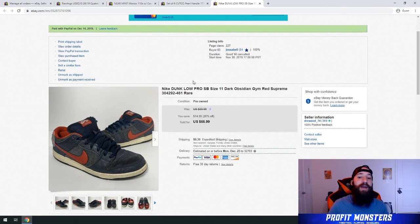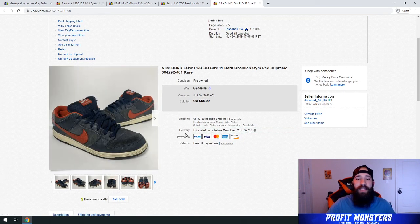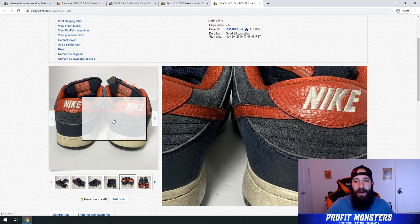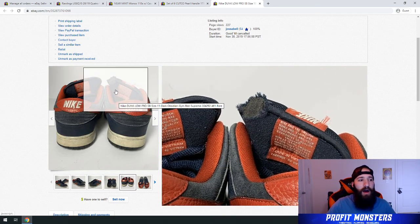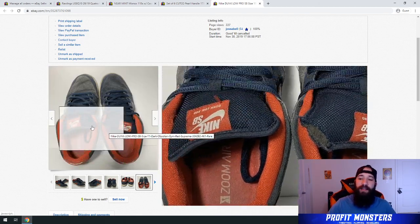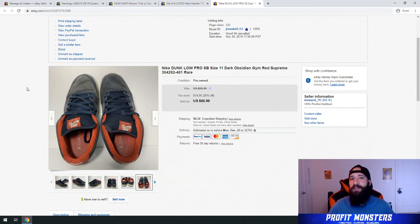This was a pair of shoes I wasn't even planning on selling. I got these at the bins, and I kept them for myself because they were my size and they were comfortable, and I liked the colors. You can see on this image right here that the tongue of the shoe was ripped and torn with a pretty big hole right there on the edge. I disclosed that in the listing. I just listed them to see if they would sell.